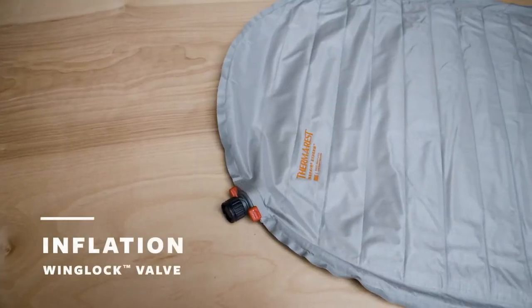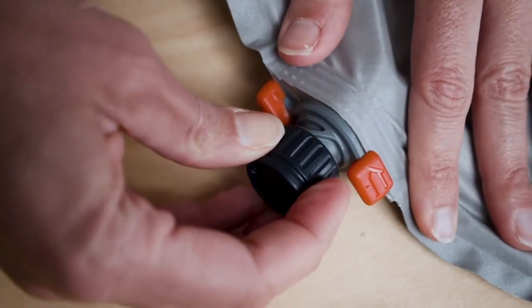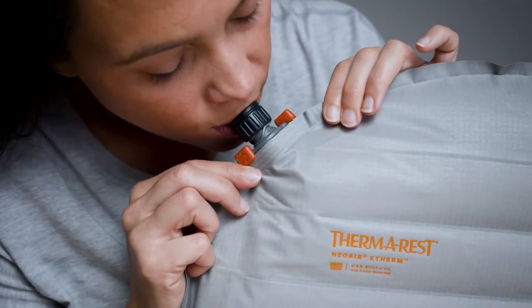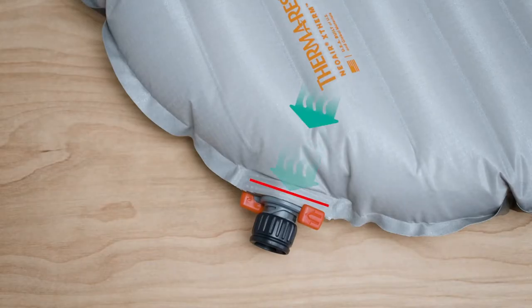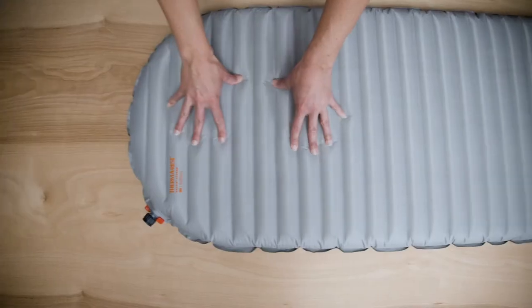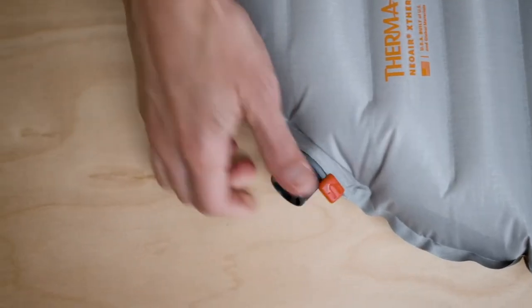To use the Wing Lock valve to inflate your sleeping pad, open the valve cap by twisting it counterclockwise. Use a pump sack, electronic pump, or breath to inflate your pad. The one-way valve will prevent air from escaping. Our studies on years of Therm-a-Rest pads have shown that breath inflation is perfectly safe for you and your pad. Once the pad reaches your desired level of support, simply twist the valve cap clockwise to close.